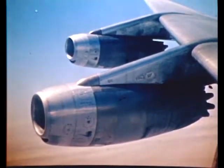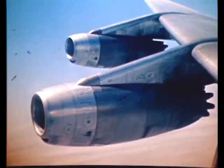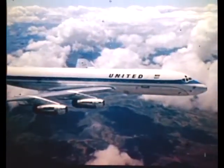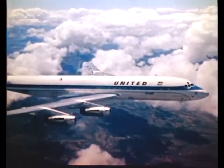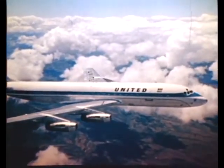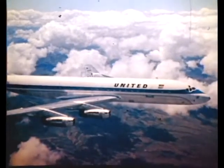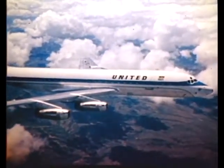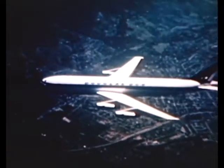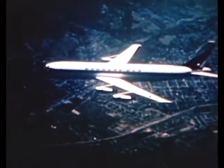This is the jet age. Jet transportation is the fastest the world has ever known for passengers, mail, and cargo. Fleets of giant commercial jetliners wing their way between cities, across continents, and oceans. Partners in the dynamic industry of aviation are the communities which provide the airports.